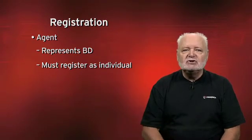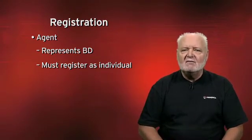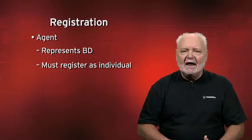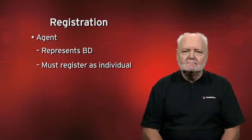Now let's talk about registration of an agent. I mentioned this earlier. Who does the agent represent? They represent the BD, the broker-dealer. Now, an agent would register as an individual. You'd never have an entity, a corporation, or a partnership registering as an agent. It would be an individual.